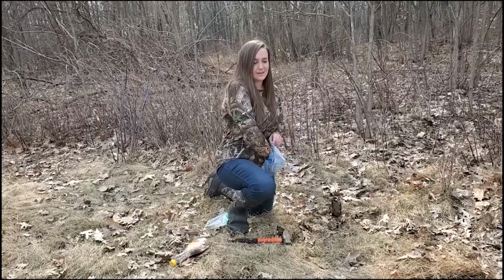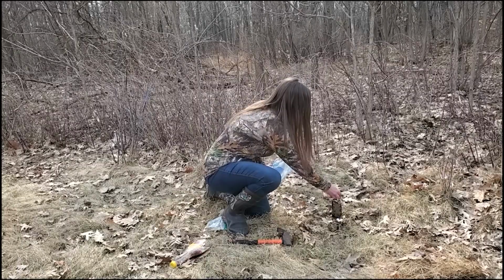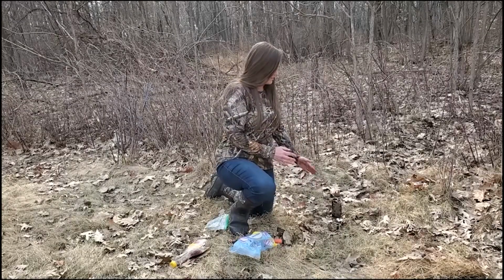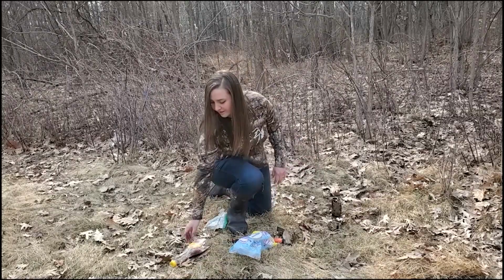So we're gonna do kind of the same thing. Just put a few on the ground and a couple in the trap. That gives the raccoons a little something to eat before they think about what's in the trap, because now you've got their interest and hopefully they'll reach on in.